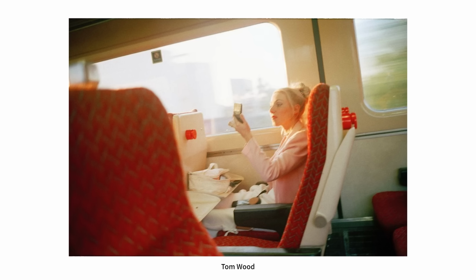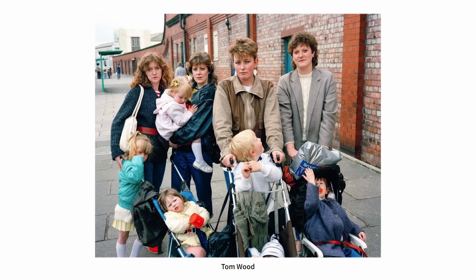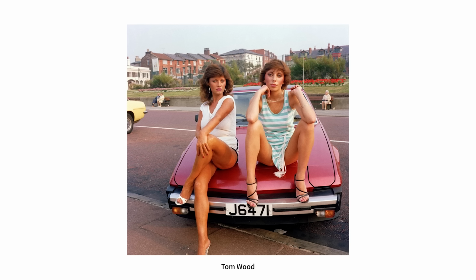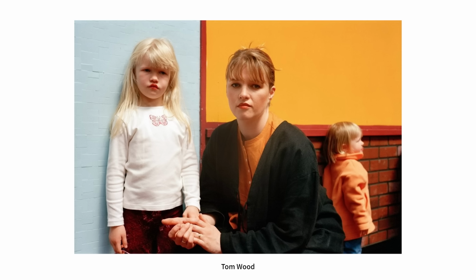And a good example would be the British photographer Tom Wood. He's one of my favorite photographers because he has such a good sense of color, and he also did a lot of portraits on the street of strangers. And he obviously got their permission, you can tell, because they're looking into the camera. But something is different if you compare these images to these TikTok photographers' images, and I'm sure that Tom Wood was aware that it's more powerful to take images of people without too much artificial expressions.